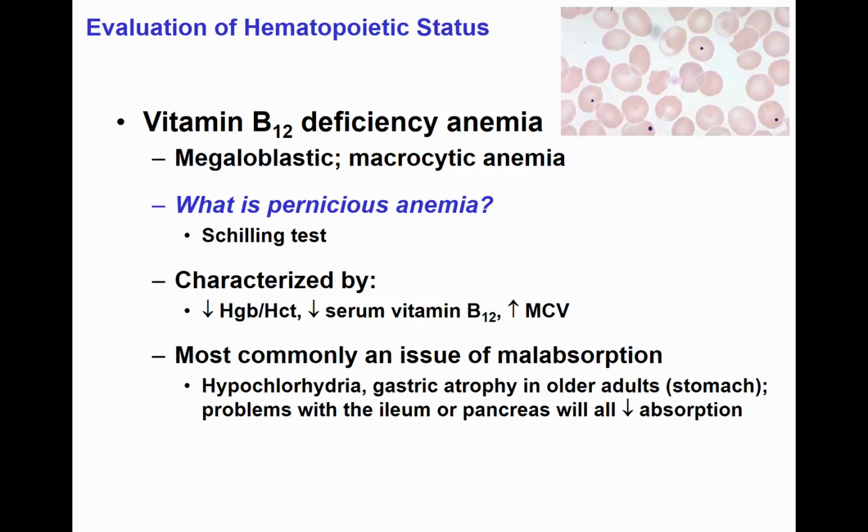hypochlorhydria. So if this is a stomach problem, what do you think that means, hypochlorhydria? What would you guess? If you had to take a guess, you're reading the chart in your internship or whatever, and you're saying, oh my gosh, what the heck is hypochlorhydria? Anybody? Wild guess? Yeah, Cole. Low stomach acid production? Yeah. Decreased HCl production. Thank you. And so that's what that means.